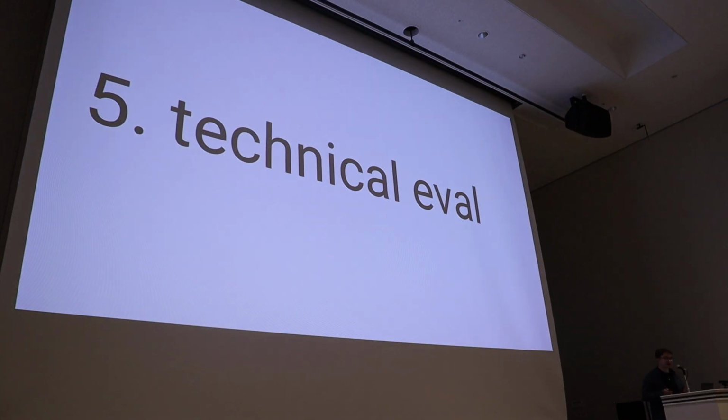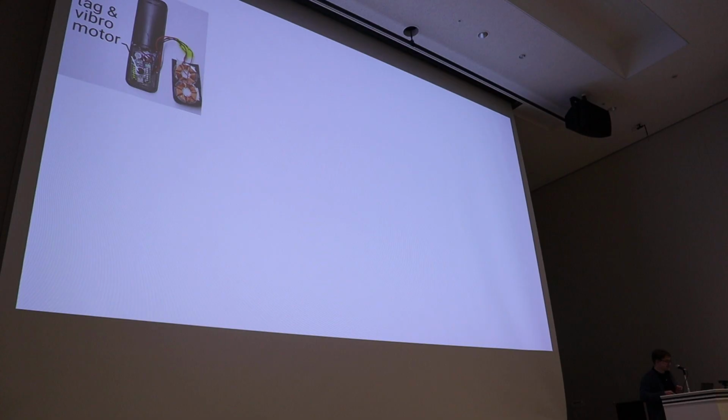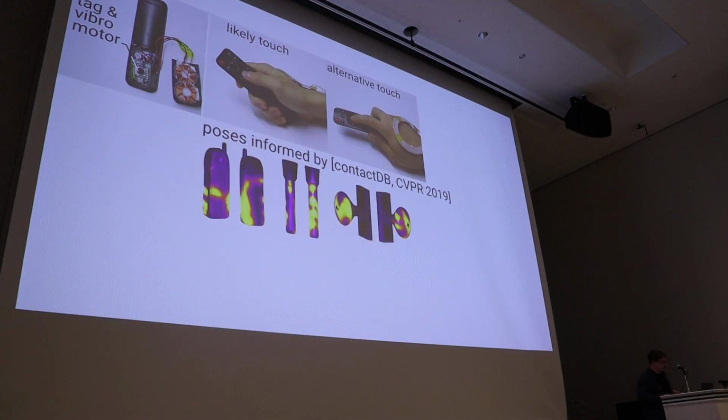So we performed 5 technical evaluations that focused on metrics like efficiency and robustness to misalignment, and you can find the details of these in our paper or chatting with me during demo sessions. And what I'll present here is a small portion of evaluating interacting with a real device. So this is a TV remote that we've retrofitted with a receiver tag, 2 coils, and a vibration motor. We wanted to study how well we could power the remote, both using likely touches and less likely alternative touches, which were informed by this heat map data set.